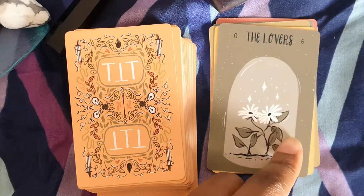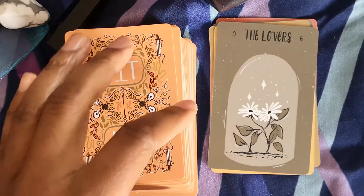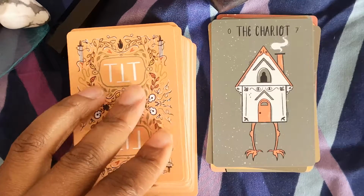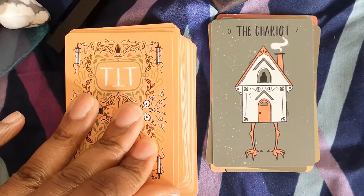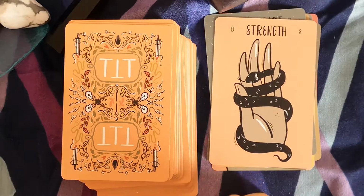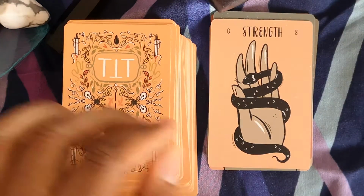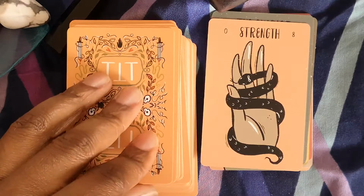The Lovers. The clutch here makes me think of either The Little Prince or Beauty and the Beast. There's Baba Yaga's house. Was it a house on chicken legs? Yeah, I think it was a house on chicken legs for the chariot. A snake, which I find interesting. This kind of goes out of the usual lion for strength. I like that, with the little infinity symbol over here.